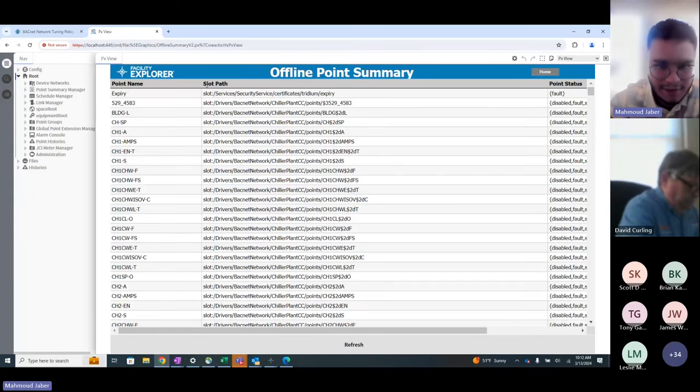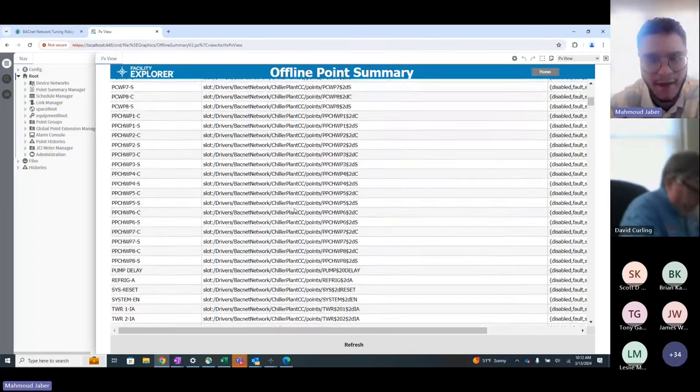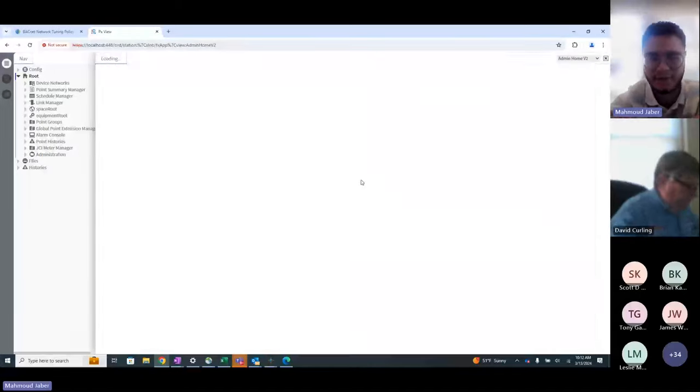And you can use the slot path to understand what point is attributed to which piece of equipment. As you can see, all these chiller plant central cooling points are offline. If I scroll down, effectively all my points are offline currently because I don't have any devices connected.